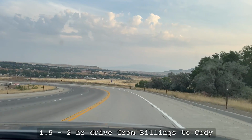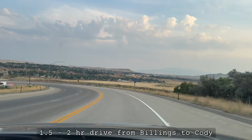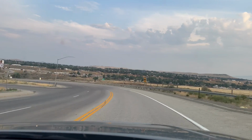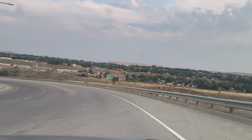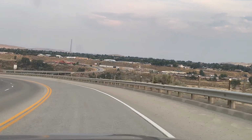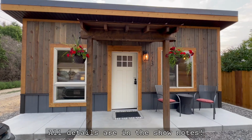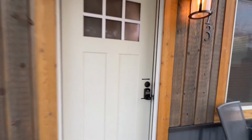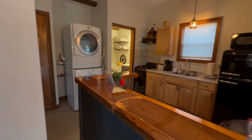We're here for a few days attending a friend's nuptials, and we're headed into the town of Cody, Wyoming, a population of a little over 10,200 people with thousands of people visiting annually. This place was named after William, aka Buffalo Bill Cody, who was a showman that founded the area, fell in love with the place, and decided to start the town around the early 1900s.